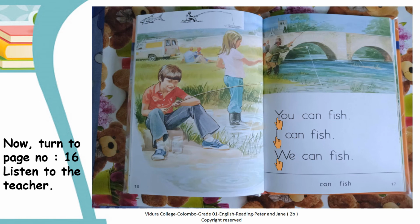Now turn to page number 16. Oh, in this picture, Peter and Jane are fishing outside. Now let's read the sentences. You can fish. I can fish. We can fish.